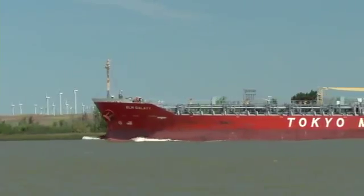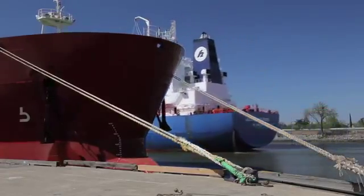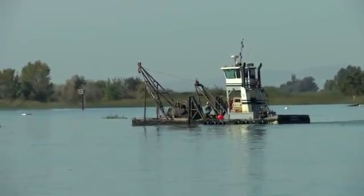Just offshore from the refuge is the deep-water shipping channel, which provides passage for big ships between the port and San Francisco Bay. Behind me is the San Joaquin River, and the Port of Stockton has to get vessels up the river, and usually this part here gets low. There's a lot of sand material that deposits into the channel here, and so every year they have to remove some of that sand.